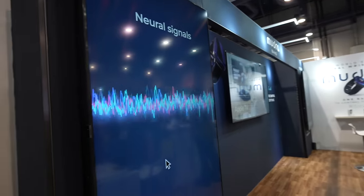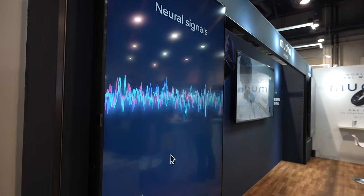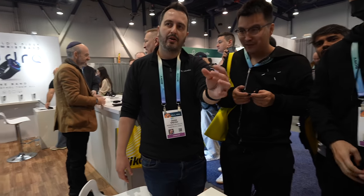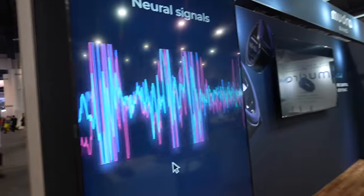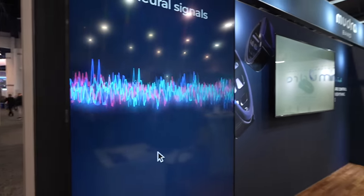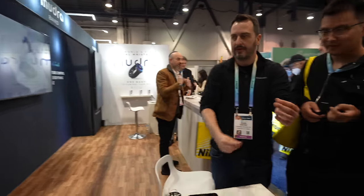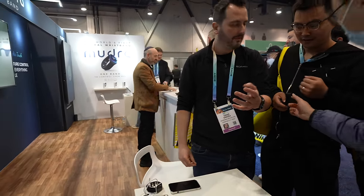And they had a representative actually demoing this product at their booth. They had a big TV showing the brain waves, and they showed how he can move his hand and it would be represented in the brain waves on the screen. And then he would ask people from the audience to move his fingers manually. And when people moved his fingers, nothing happened with the brain waves on the screen. It only did it when he actually manipulated something with his hand.